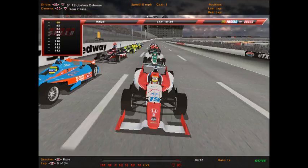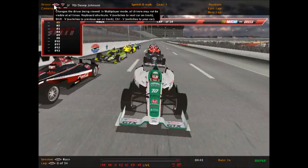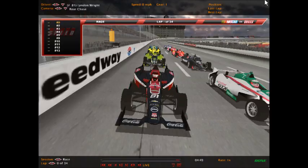Then it's Joshua Osborne, the number 19 Honda, on the inside of the next row down in the Justin Wilson tribute. Beside him will be Joshua Collard in the 43 STP Honda. Then it's Davey Johnson, number 70 Castrol GTX Honda, on the inside of the next row. And outside of him will be Lyndon Wright, number 81 Coca-Cola Chevrolet. And here comes the command to fire the engines here at Texas.